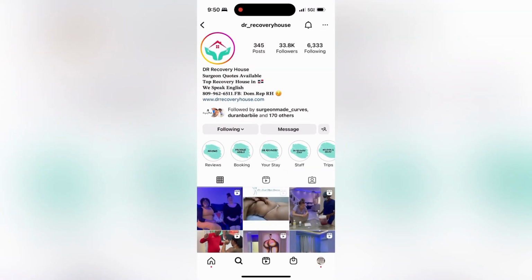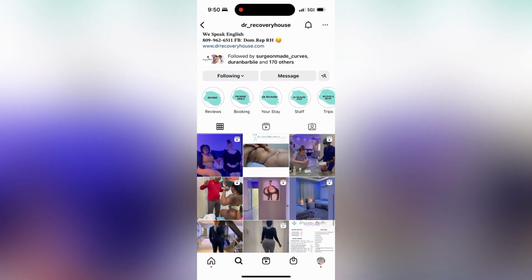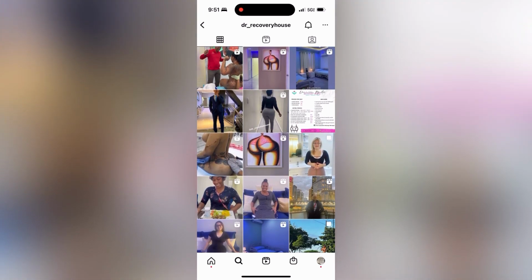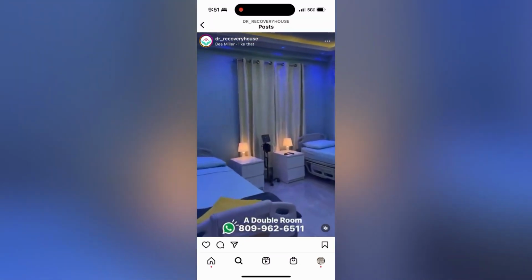Let's go. First, I want to say that these items I needed when staying at DR Recovery House. Every recovery house is different, so make sure that you get a packing list from your specific recovery house. Also, if you're staying in an Airbnb, you may want to ask your nurse that will be taking care of you what else he or she recommends that you pack, if there's anything missing from my list.